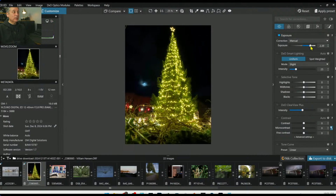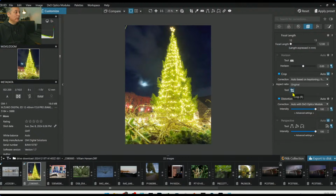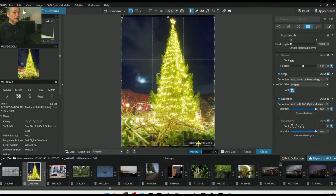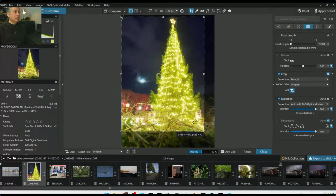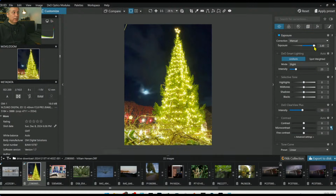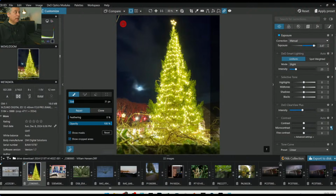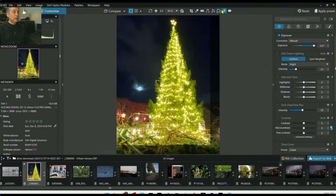So I'm just going to brighten this up and see what's in here. Okay. That's good. I'm not crazy about this part. William, tell me why you did 8-second exposure on this. I'm just curious. It doesn't look like a scene that would need one. So I'm just going to crop in and move the tree over to the right. And let's back this off a little bit. Like that. Let's get rid of whatever that is. Do repair.